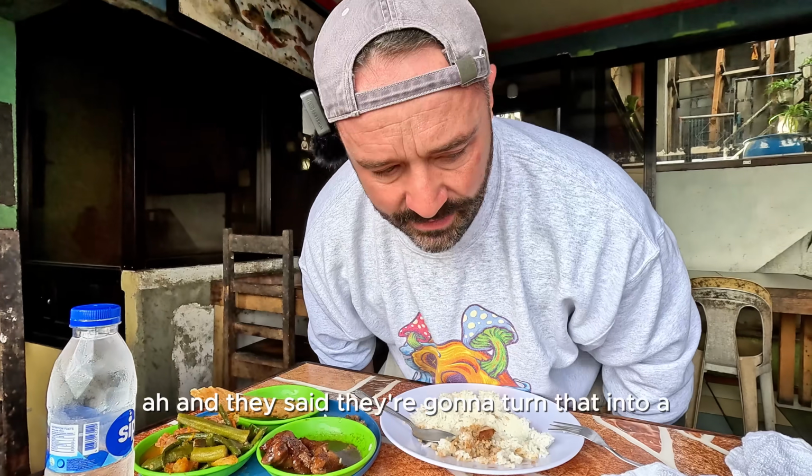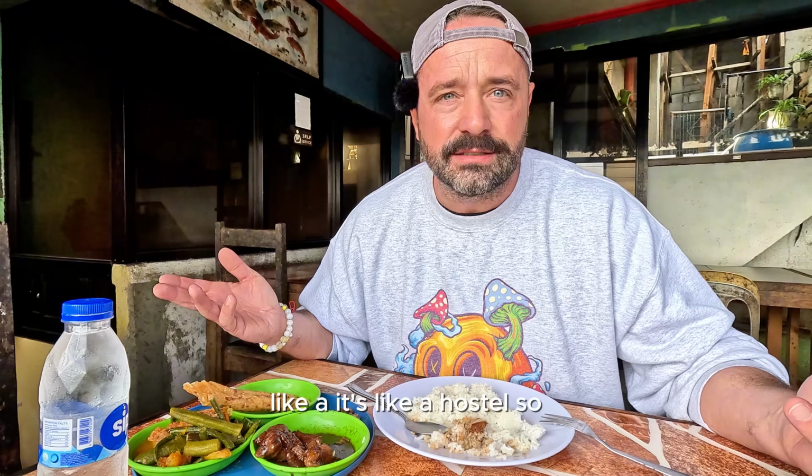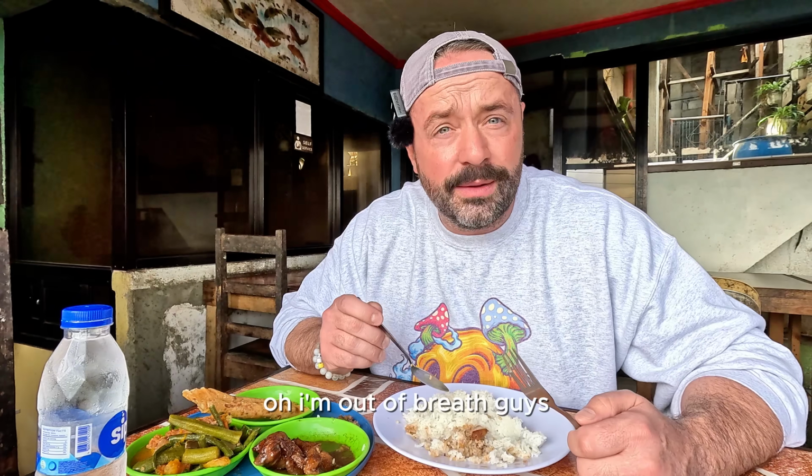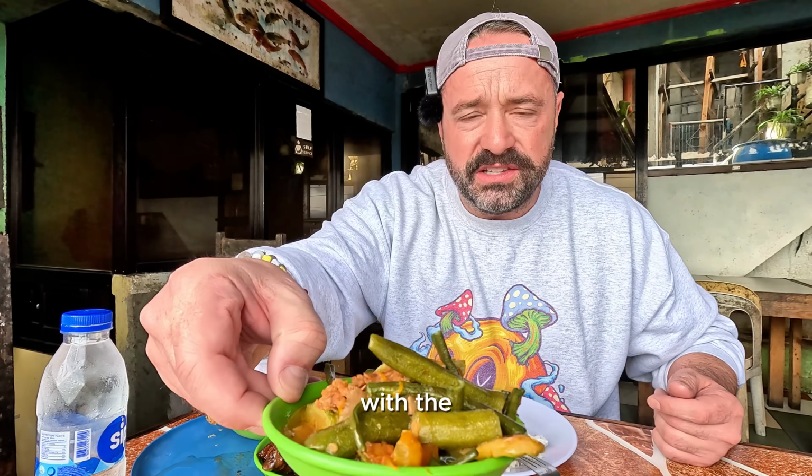Ang ganda, no? Whew. Guys, what a beautiful view upstairs. And they said they're gonna turn that into a transient house, which is kind of like a hostel. So you can do it like a nightly rental. Oh, I'm out of breath, guys. The elevation here in Baguio is killing me. Okay guys, tatapusin natin ito with the pinakbet.